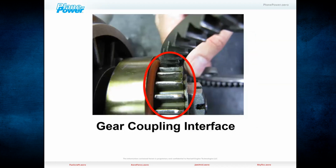Okay, so be careful of things like that. Gear coupling interface. For those of you that get the joy of working on the Permold engines and the alternators themselves, be careful. This is a big deal with the FAA right now because there have been some incidents that have been attributed to improper installation of this gear coupling.